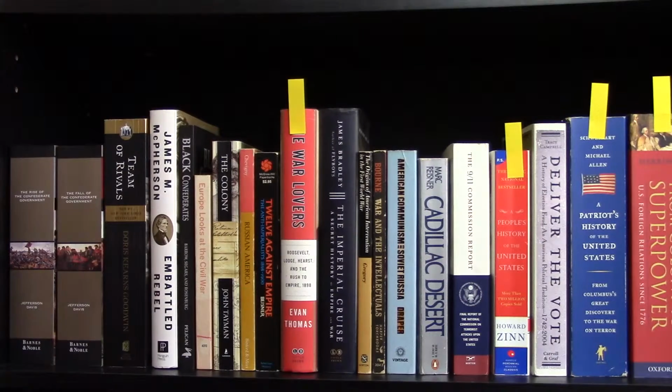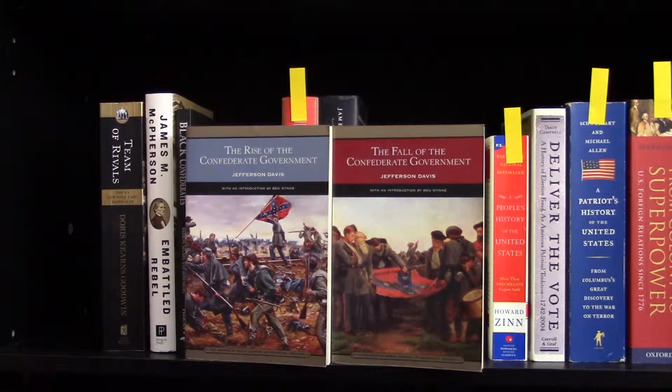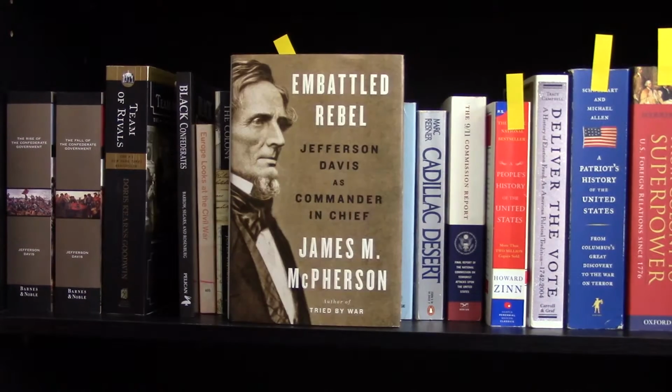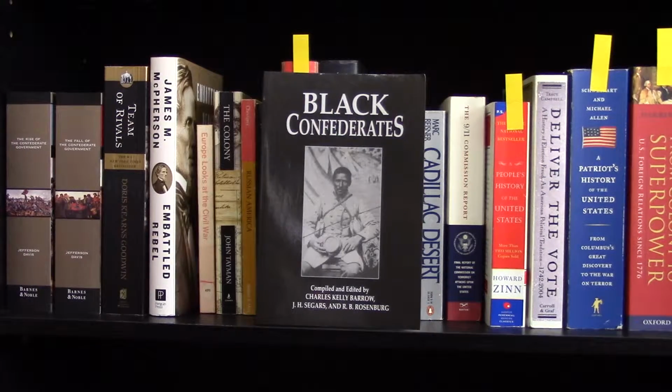And here we have the final shelf of my U.S. history section. And here we're going to start with two different texts about the Civil War. We have The Rise of the Confederate Government and The Fall of the Confederate Government by CSA President Jefferson Davis. This is followed by Team of Rivals, The Political Genius of Abraham Lincoln by Doris Kearns Goodwin. Next we have Embattled Rebel, Jefferson Davis's Commander-in-Chief by James M. McPherson. And next we have something of a more controversial book, Black Confederates.